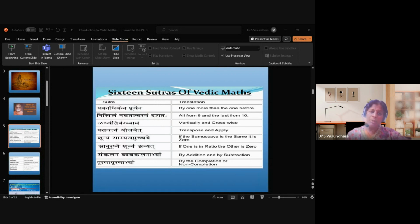Next, the sutra formula Anurupyena, which means proportionality or similarly. This sutra is highly useful to find the product of two numbers when both of them are near a common base like 50, 60, etc., like multiples of powers of 10. The numbers' base is like 50, multiples of 10, 20, 30, like that.